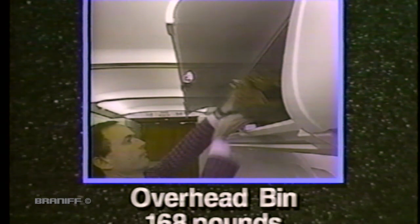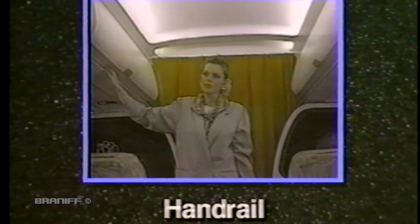Each overhead compartment will accommodate 2.3 cubic feet of carry-on luggage. Each overhead unit is 13.5 inches high, 28 inches deep, and 84 inches long. The capacity is 168 pounds for each overhead unit. A built-in handrail extends the full length of the cabin.